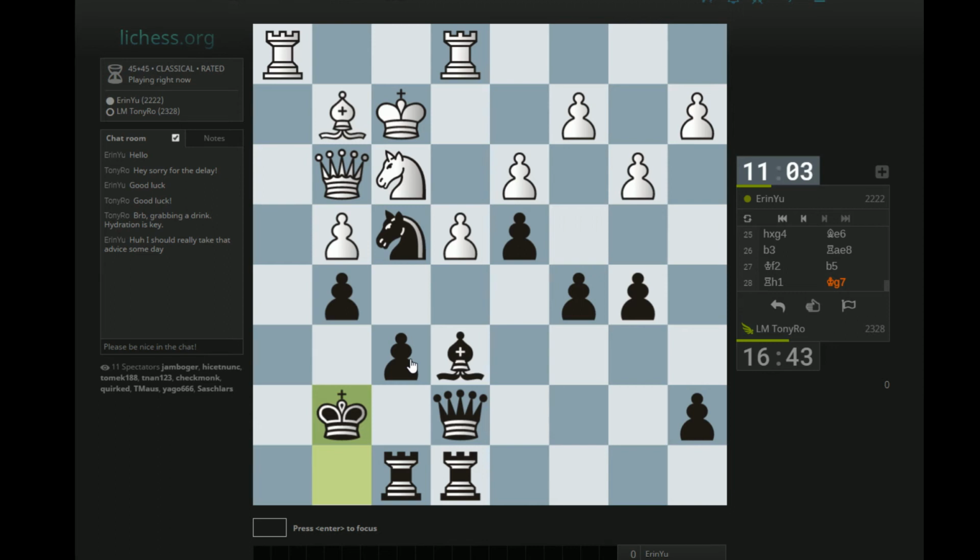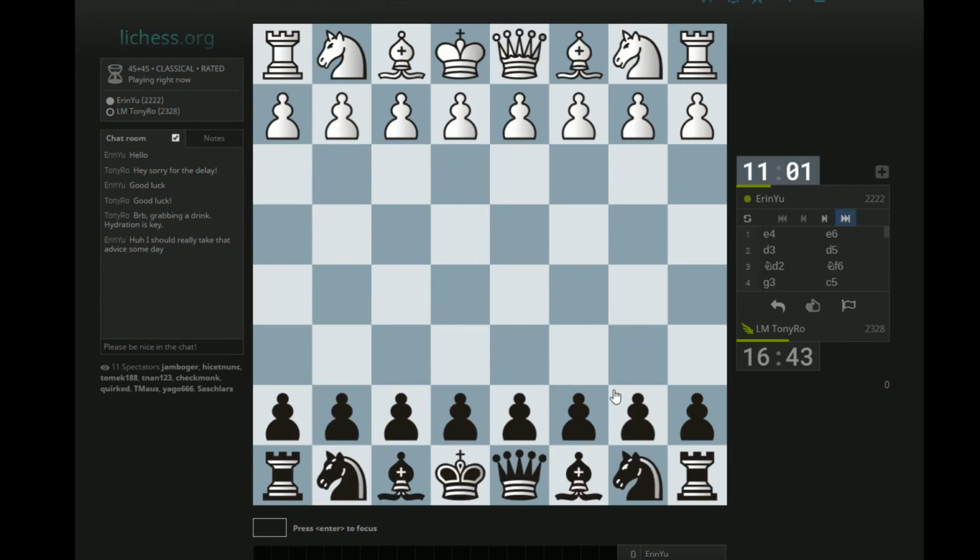knight f3, d5, g3, knight f6, bishop g2, bishop g4, c4, c6, knight to e5.